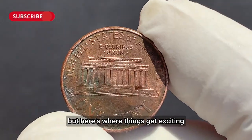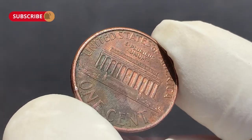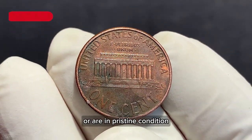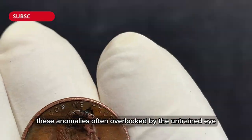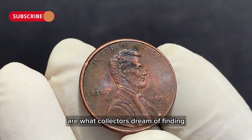But here's where things get exciting: not all 1996 pennies are the same. A select few possess rare errors or are in pristine condition, making them worth far more than their face value. These anomalies, often overlooked by the untrained eye, are what collectors dream of finding.